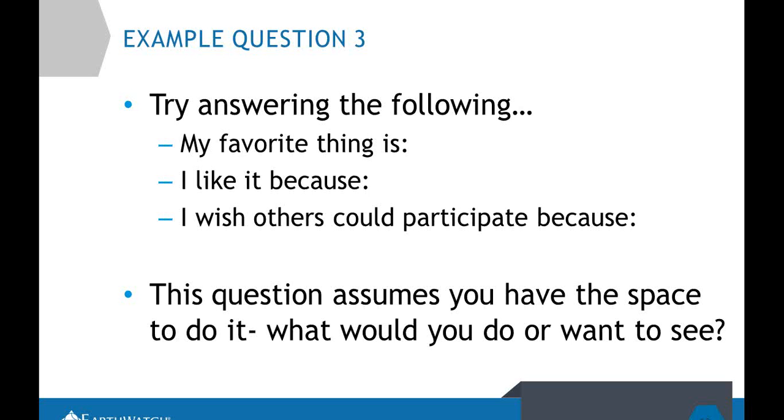So that can be a little tough. So if you're trying to brainstorm some answers to this, thinking about what would I really do with a vacant lot, you could try answering some of this or doing this exercise. So one thing you might want to ask is, currently, based on my current interests, what is my favorite thing? And why do I like it?